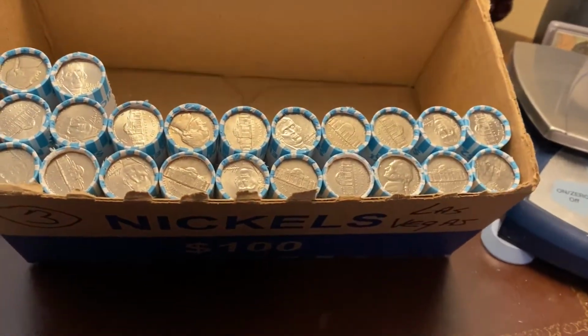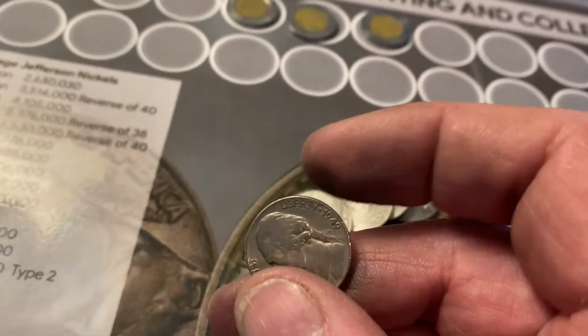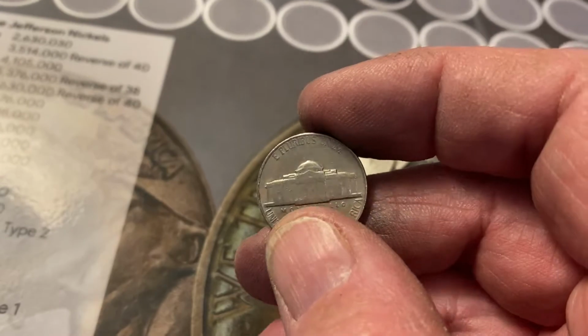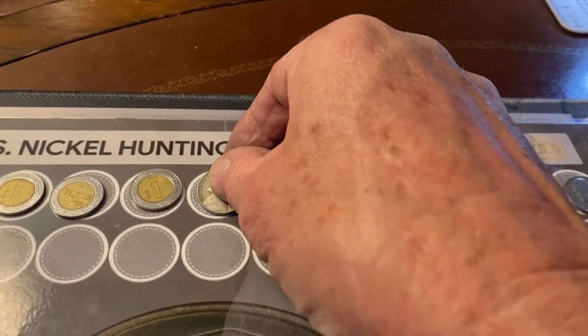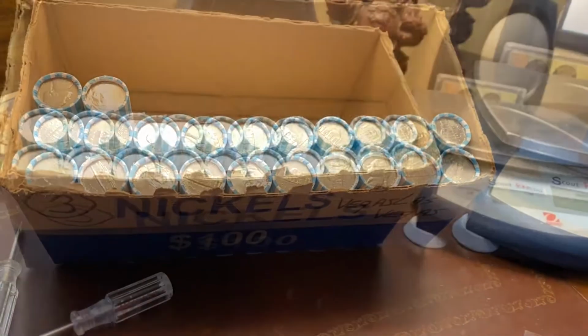Okay, roll number 28. We've got our first nickel in the 40s. 1949 plain. Very first nickel in the 40s. We'll put him right there. And there's nothing else in this roll. On with the hunt.